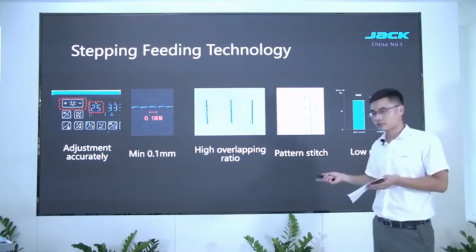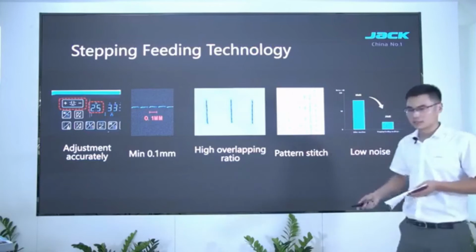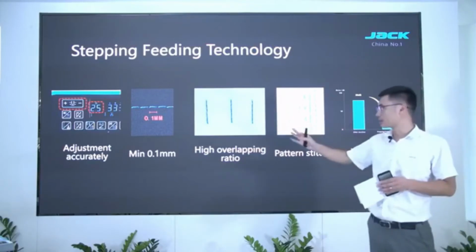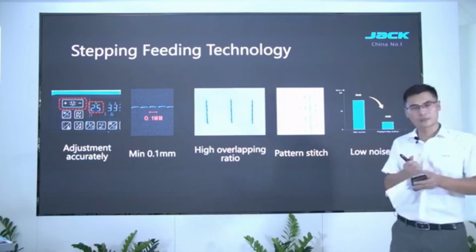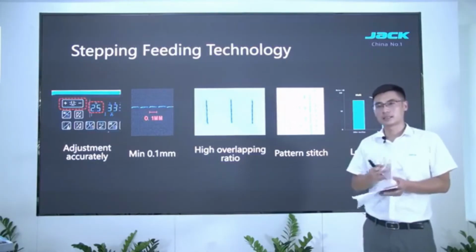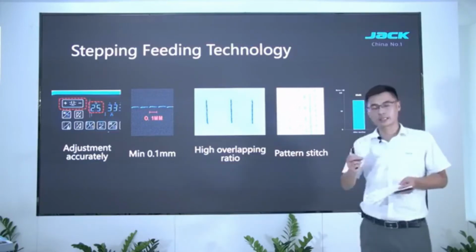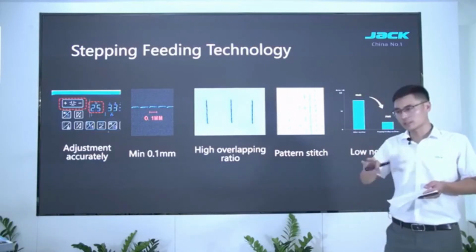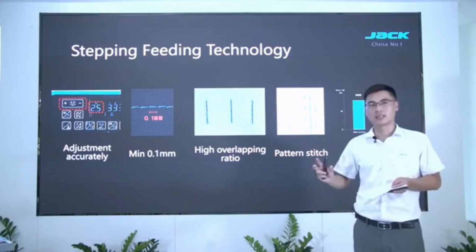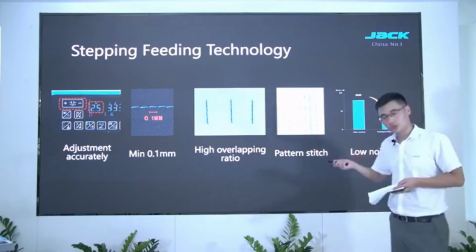Of course, when we talk about the step-in technology, we can say it's more than this function, but right now we have two types of machine already applying this function. But you know, for the step-in motor we can control the trimmer, we can control the auto lifter, and even before we have used the wiper, but right now we don't use it. We can control the thread tension. All the functions which are controlled by electromagnet, in the future we can control by step-in motor. But right now, today, we just talk about those functions.